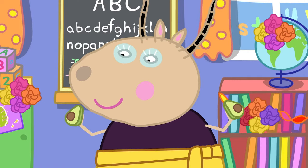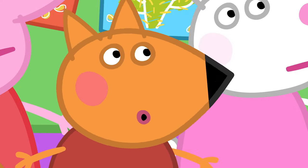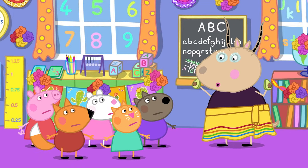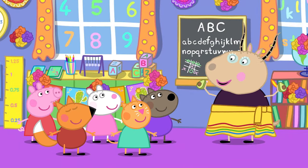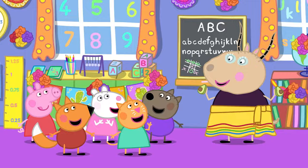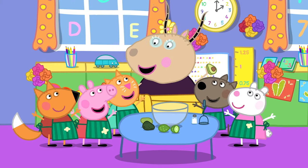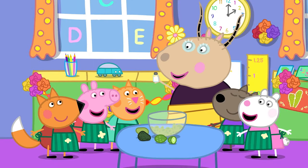Next, we're going to make some delicious guacamole. Guacamole! It's a Mexican treat made of avocados, and you eat it with carrots or cucumber or special crisps called tortillas. Madame Gazelle is peeling an avocado and adding some lime juice and salt to the bowl. Now we just need to mash it all together.